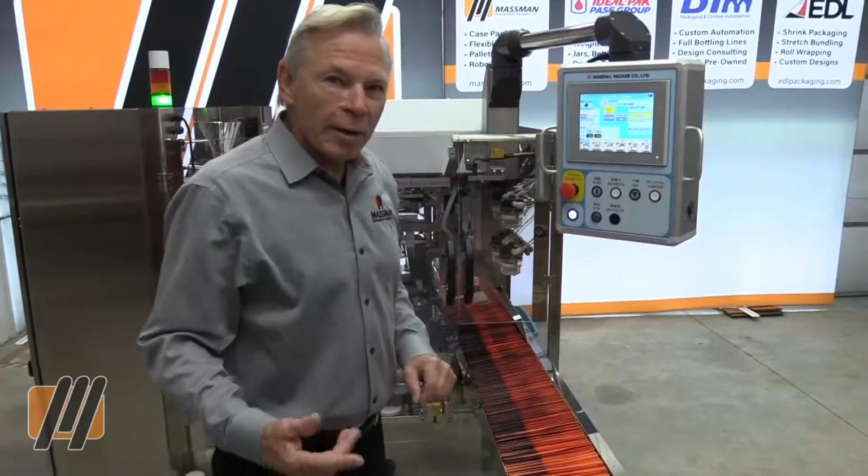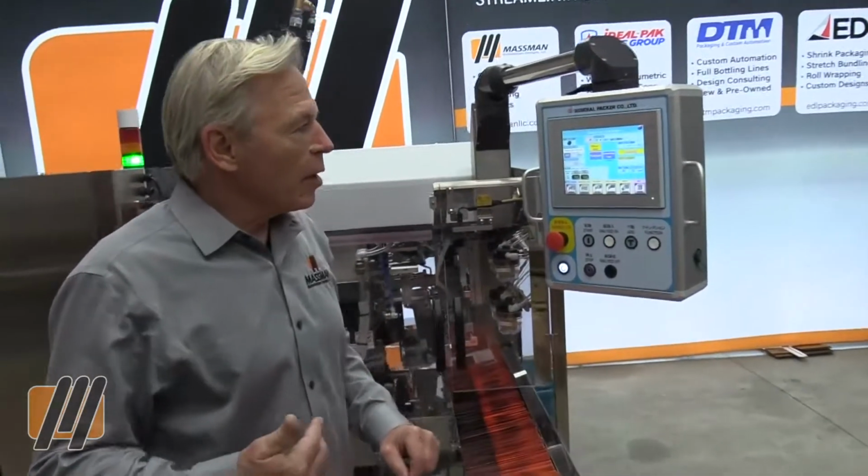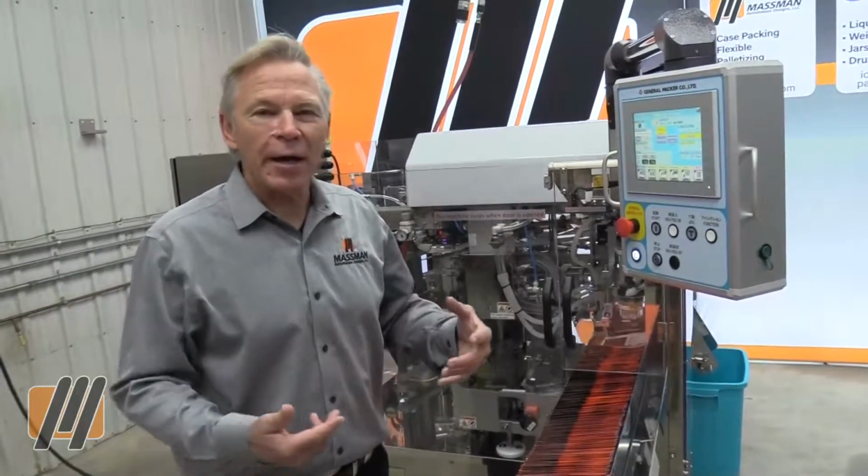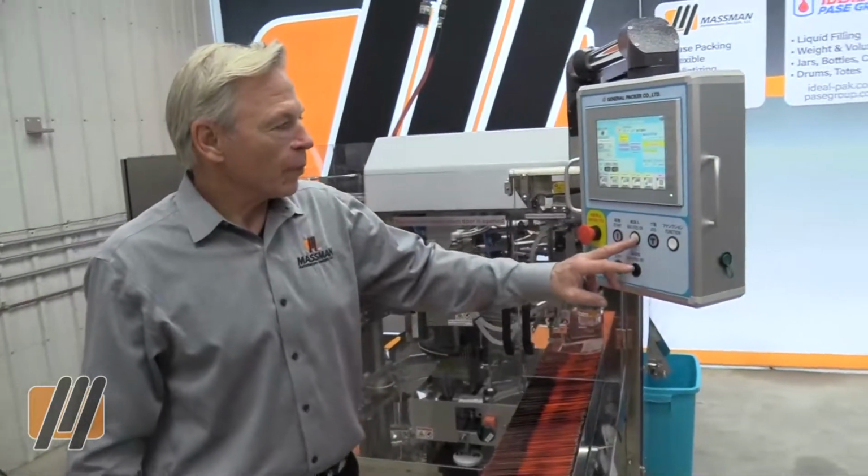I'm currently running the machine at 30 bags per minute. That's so you can see the functionality. At the end, I can turn it up to 60.